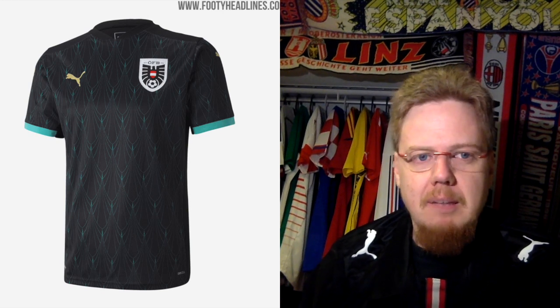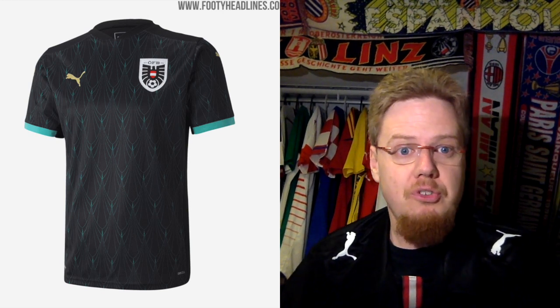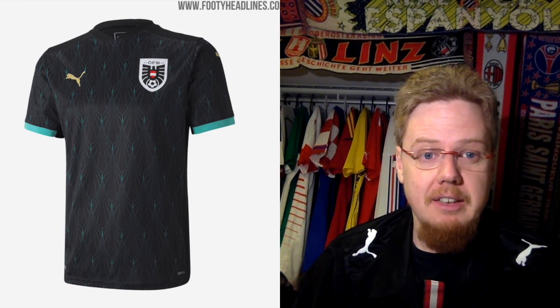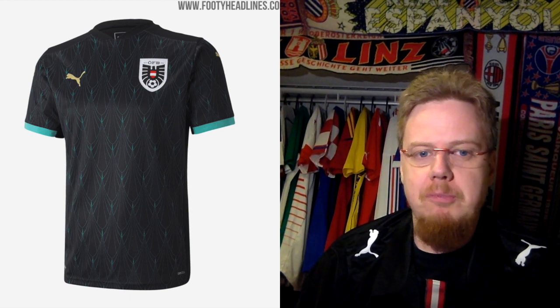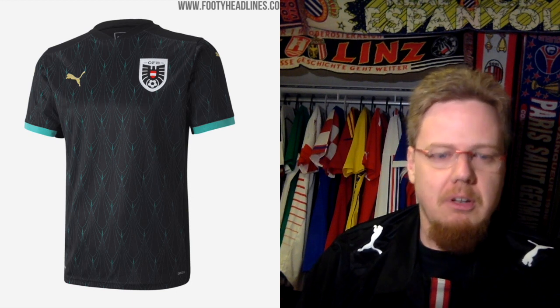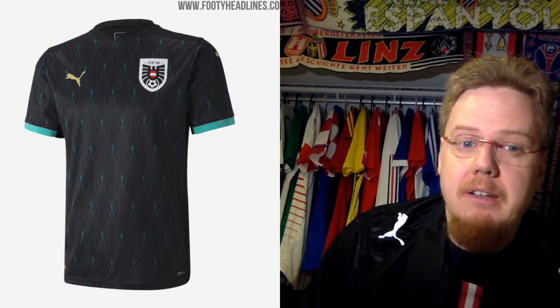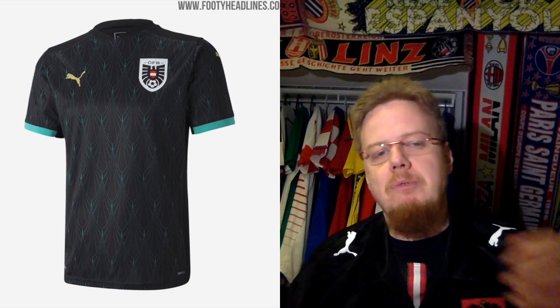I mean, my daughter could have easily produced a better eagle. It's absolutely ugly, this logo. And this is the worst aspect of the jersey. Now, the one that I like all right is the black. That's fine. It just doesn't provide enough contrast.